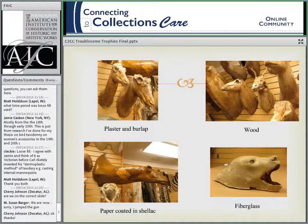They're using skeletal elements in there. They're using some excelsior to flesh them out. So sometimes we really don't know what's inside until we poke around a little deeper.